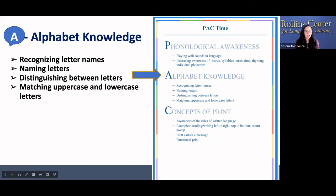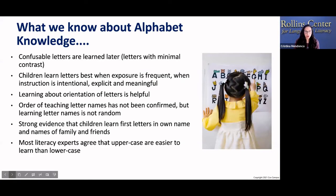So on our next slide, this is what we know about alphabet knowledge. The confusable letters, the ones that look similar, you want to introduce those later, because it's easier to tell apart the ones that look really different from one another. Children learn best when the exposure is frequent, the instruction is intentional, explicit, and meaningful. So be really intentional about how you introduce the different letters at different points. And if you're curious about which letter to introduce when, we've got a resource for you, so hang on.